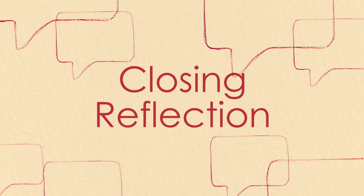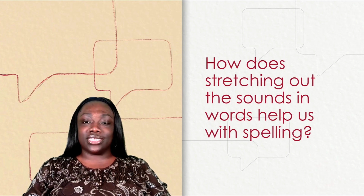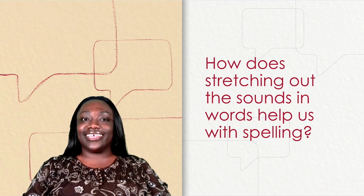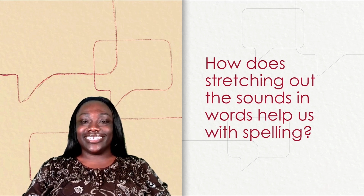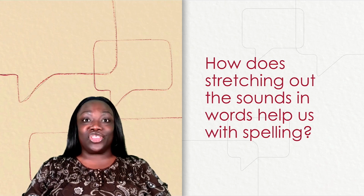Closing reflection. How does stretching out the sounds in words help us with spelling? Right, we can hear each sound in the word.